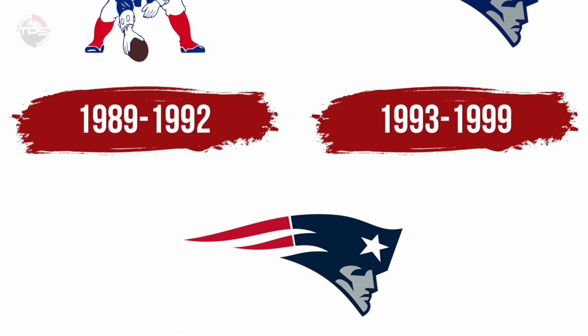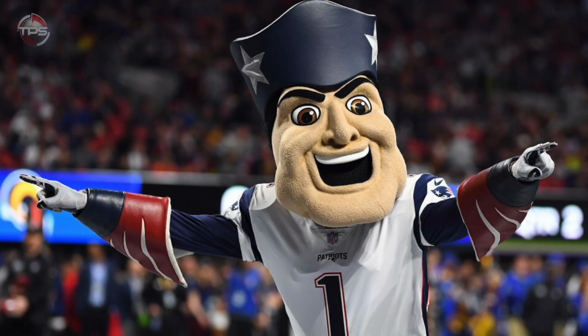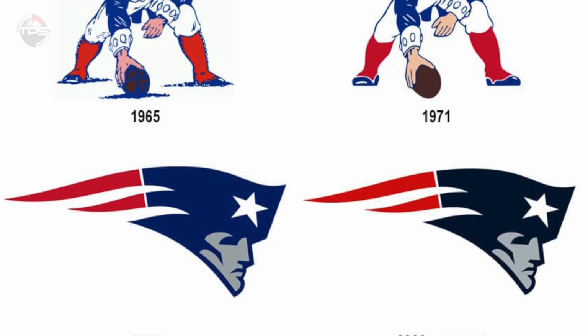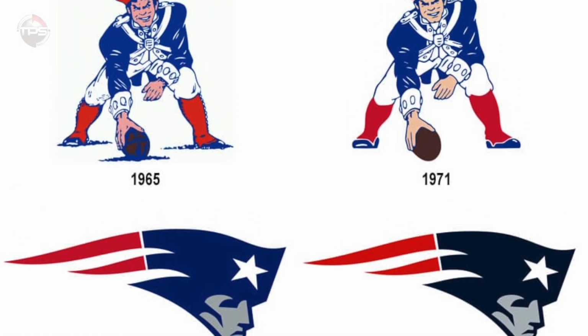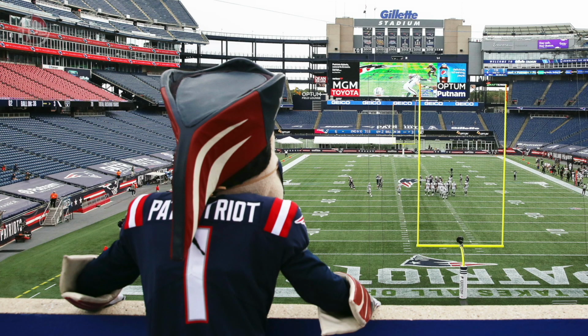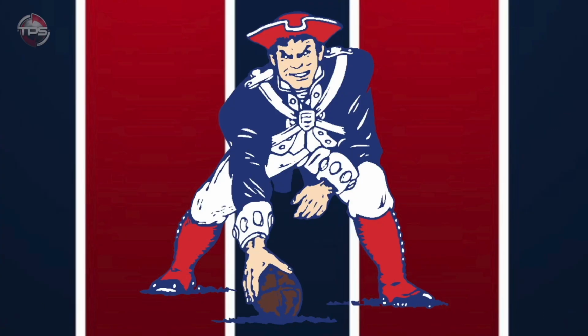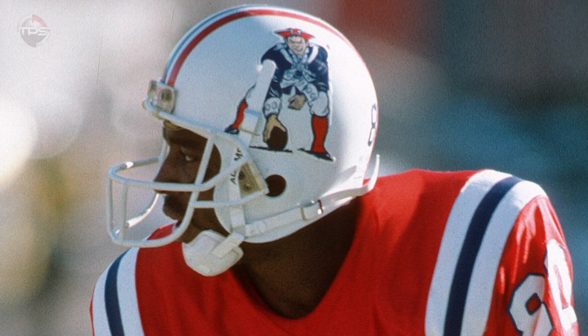The Patriots' initial logo depicted an American Revolution soldier named Pat Patriot, who also serves as the team's mascot. Honestly, it was a really cool and very creative look for a football team trying to really emphasize their patriotic roots. Plus, Pat Patriot was a catchy name, and the cartoonist, Phil Bissell, did a nice job in combining the football player and soldier personas into one logo.